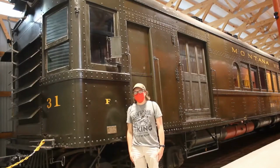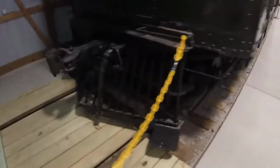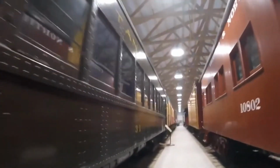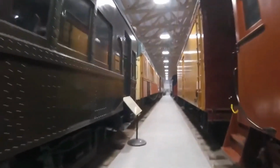What you see right behind me is Montana Western 31. Montana Western 31 was built by Electromotive Corp. in Cleveland, Ohio in 1925 and is the 130th diesel locomotive built by that factory and is a combine motor car. Originally, it was built for the Great Northern Railroad as Great Northern 2313 and used for hauling passengers on board, and it also has a baggage area, smoking compartment, passenger area, and opposite end control area.